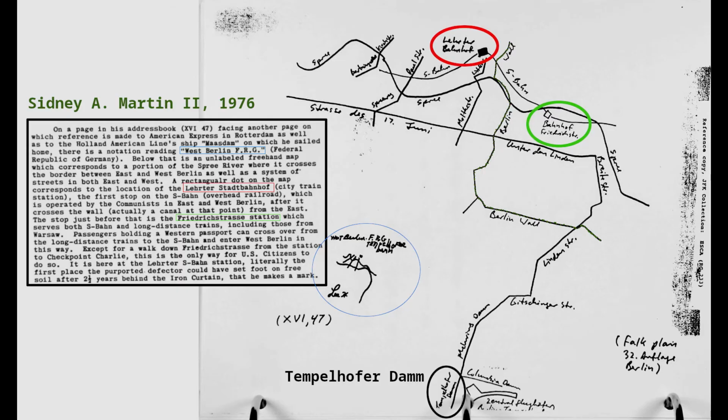So what Martin has done, apparently, in this diagram, apparently most of this is Martin's hand-drawn map. He looked at Lee Harvey Oswald's notebook map, and he was able to identify where it was, presumably because it says Top Tempelhofer Dam, and the large map here is a representation of the small map, only things are marked out on it.